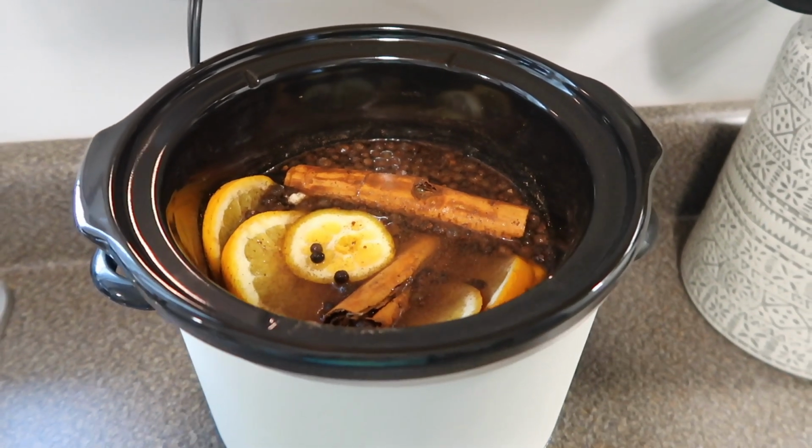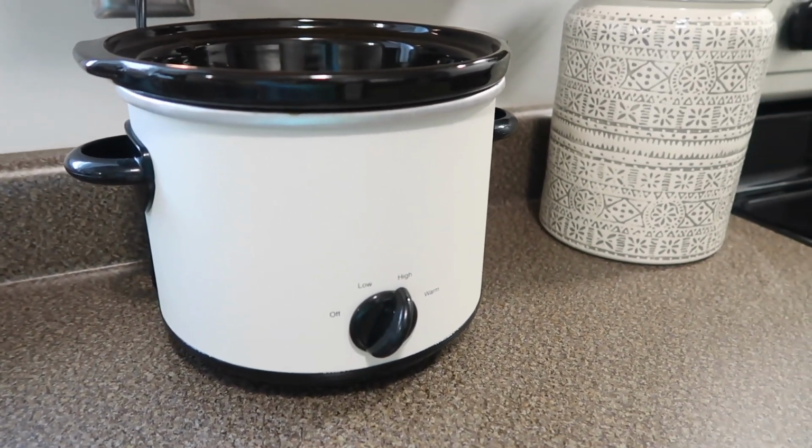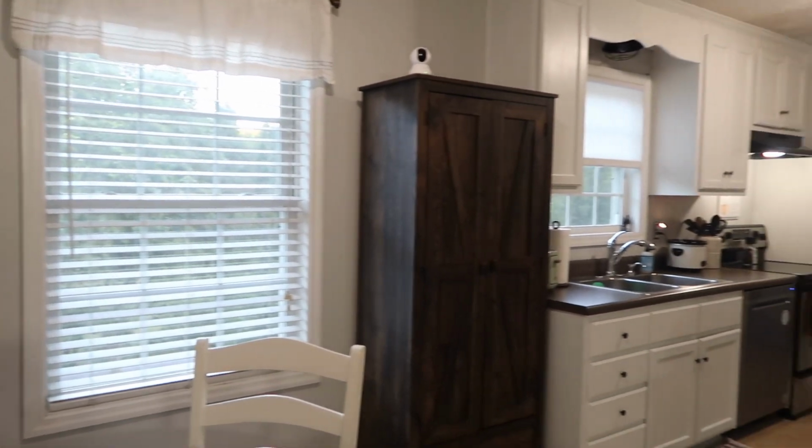If you guys have done this before, let me know. If you haven't, or if you want to try it for the first time, also let me know that too. I would be excited to hear what you decide to put in your simmer pot.